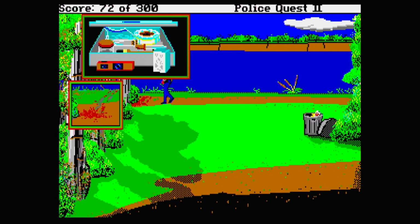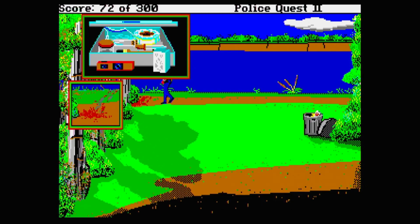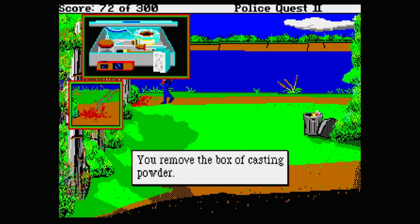And finally, it mentioned there was some casting plaster in there. So you can take cast of footprint, I believe.